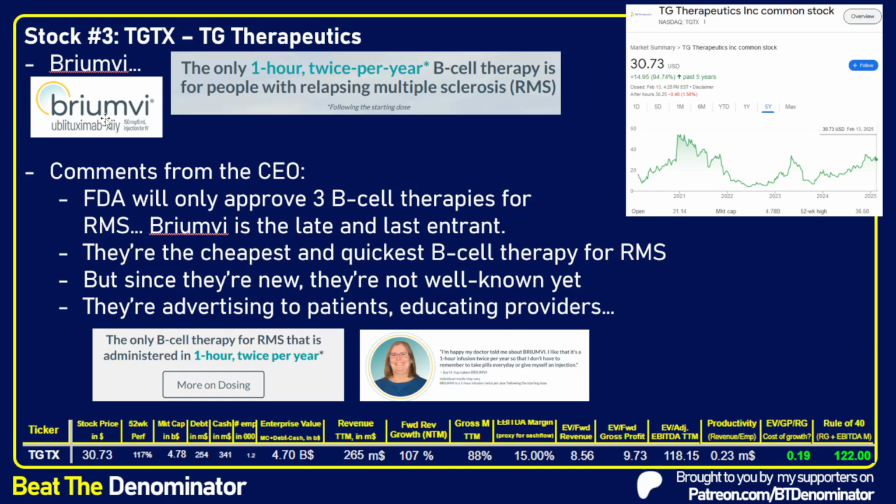So now they have to advertise to doctors, they have to advertise to patients, but the hope is that as they advertise, the doctors and the patients will pick Briumvi. And note, they don't need to have a huge market share. If the market was shared between all 3 B-cell therapies, that could be a huge business. Briumvi could be a huge business.